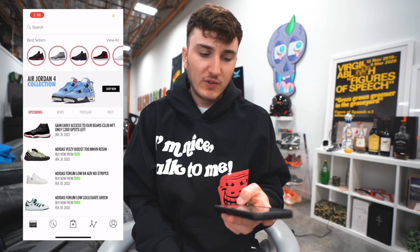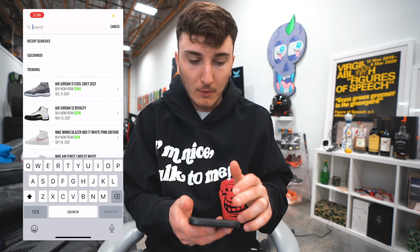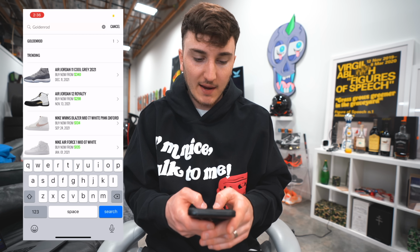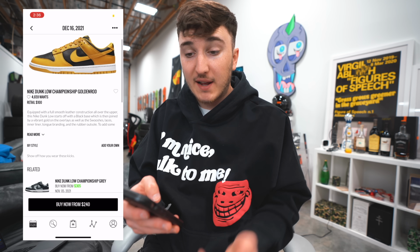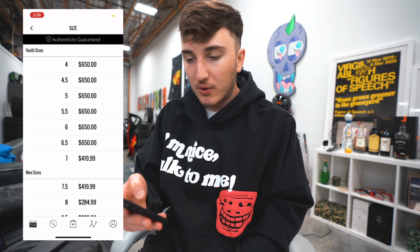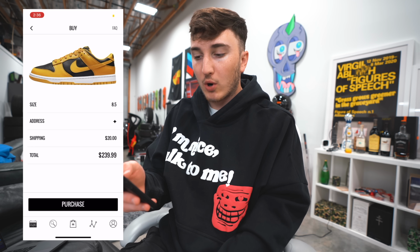Now, I've actually never used Kicks on Fire before, and I didn't even know that they did sneaker sales. So basically, I'm gonna go ahead and just type in Nike Dunk Goldenrod. I pull it up here, and you can see there's a buy now price on the bottom. It has the date when it released up top. When I go to the buy now, it shows all the different prices for the sizes, and use the men's. So we're gonna go for obviously the 8.5.